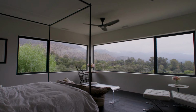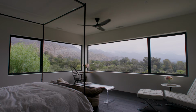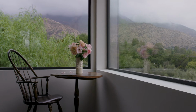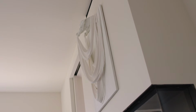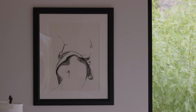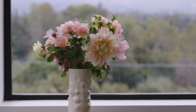My favorite view had to be in their bedroom. I mean, seeing the mountains from their bedroom. Yeah, just stunning. Pretty spectacular. And I thought that Fred did a great job of putting those windows in the corner and just having that whole view. Incredible vista. And I thought the flowers by Eileen at Palomar Farms were spot on.